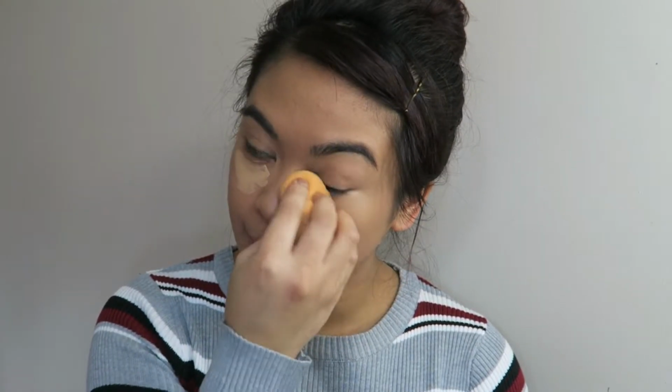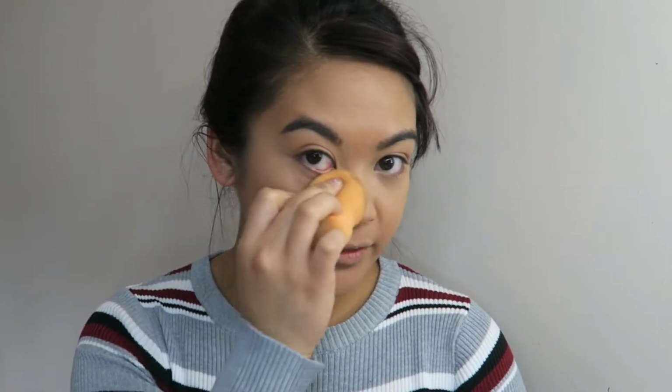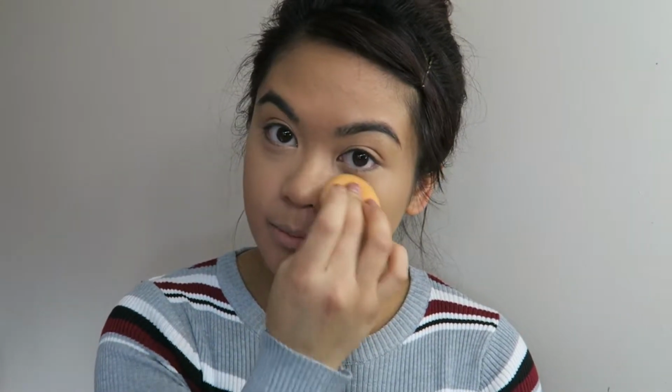Again, using the same sponge, I pat it just in the same spot where I've applied it, not dragging or smearing. I go from inner corner to out. And just keep patting and blending until you can't see the lines of where you applied it. Almost like a gradient effect, so it's like a smooth transition. Number one rule in applying makeup is just blend. Keep blending. If you're not sure, just keep blending.